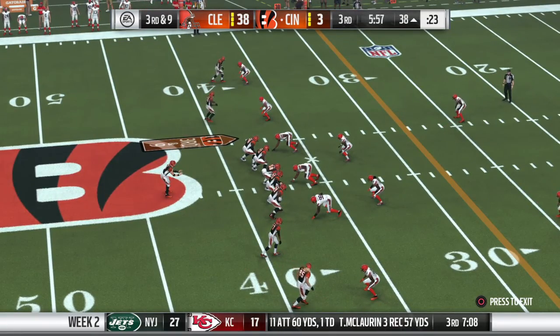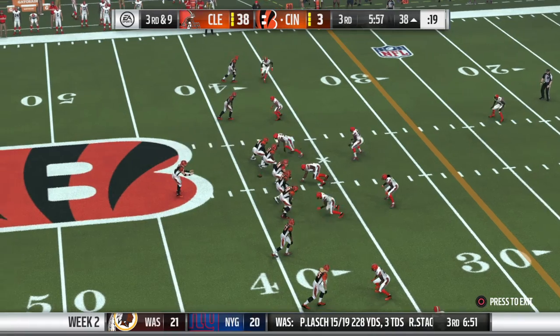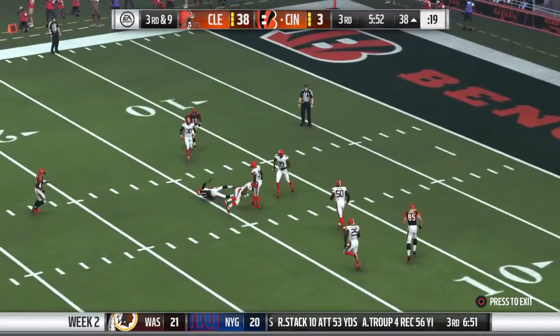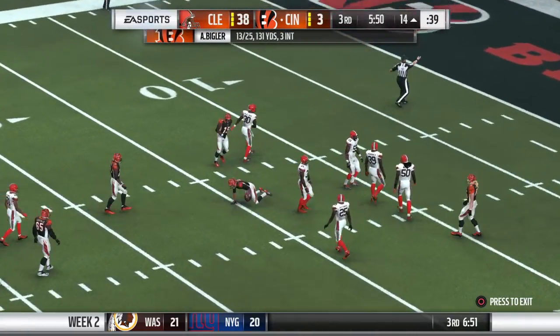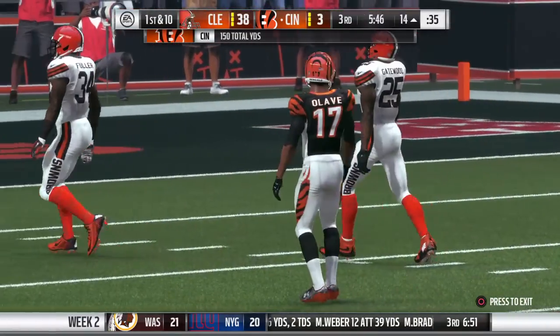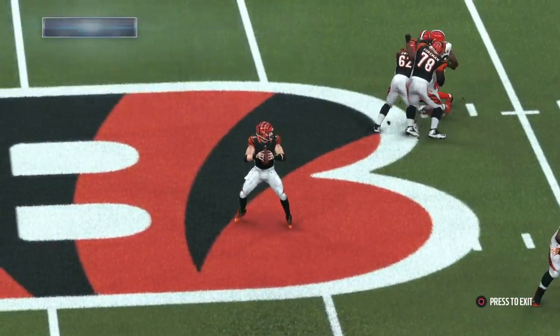They come out 5 wide, 3 of them to the right side. Out of the gun now on 3rd down. Oh, he's got a man wide open, complete. A pickup of 24 on the 3rd down conversion. He's such a good route runner. Shows it there on 3rd down. Very proficient and a good pass.